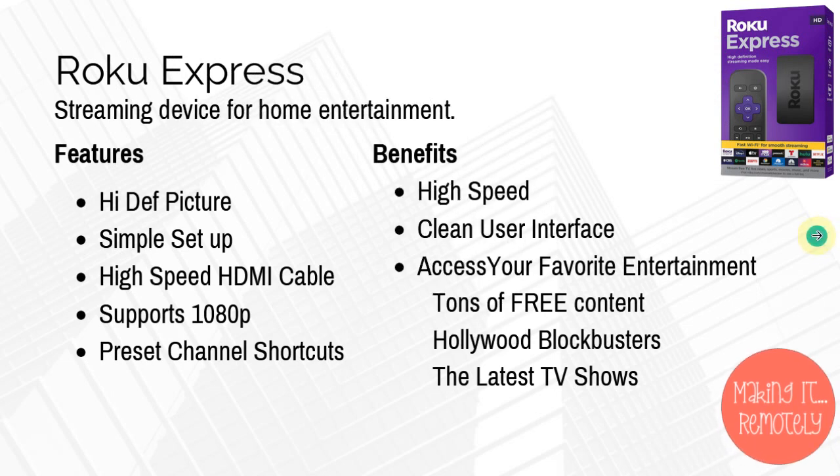Okay, so now we're going to look at the Roku Express. So the Roku Express is a streaming device for home entertainment. So a lot of people, there again, because of maybe they're working a stressful job, or they come home and they just really want to wind down. A lot of people will watch TV and they want to be entertained. They want to just be able to let their hair down and have a nice evening at home with their family, right?